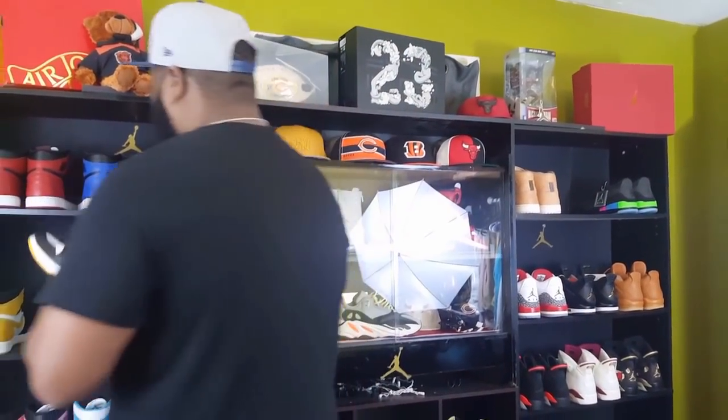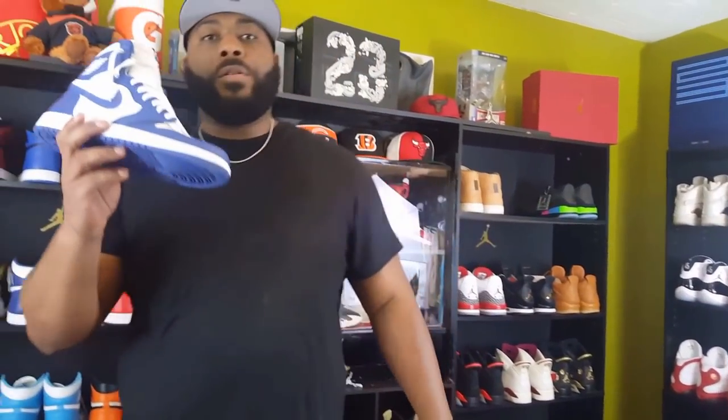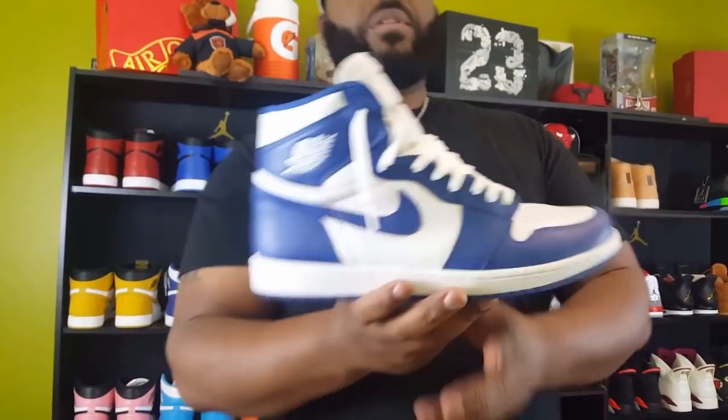We in here doing it big with these Jordan 1s, baby. Jordan 1 yellow ochre. These things are fire. If you don't have them, there's other Jordan 1s you can cop. But me, had to have them. All right, moving on. Blue Storm 1s. Blue Storm 1s? Yeah, Blue Storm 1s.